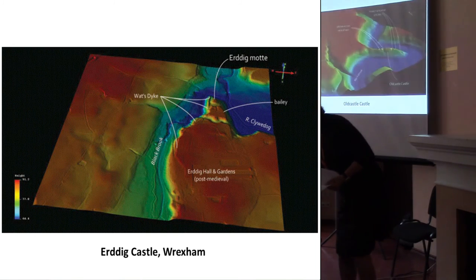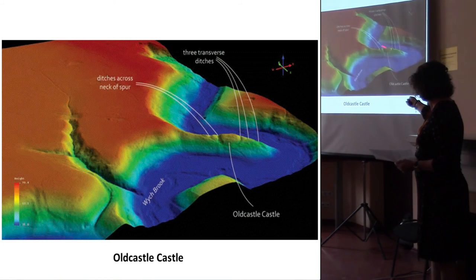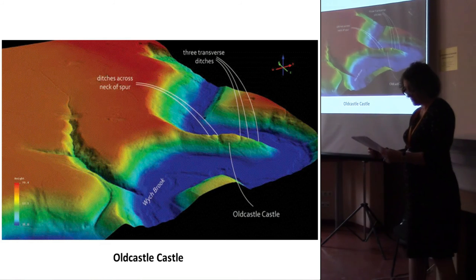And the other promontory being that of Old Castle, very much reminiscent of an Iron Age fort, with the motte not visible within what is actually a sub-rectangular bailey here. Notice the number of ditches suggestive of a previous earthwork there.